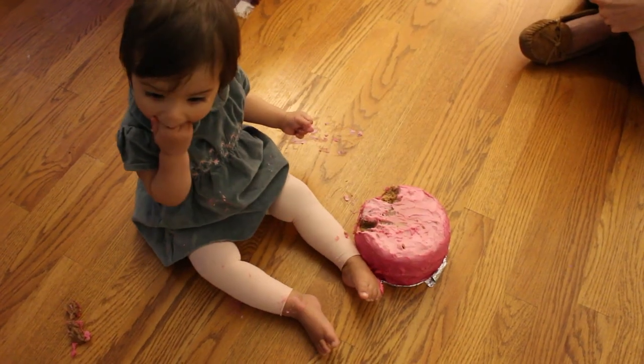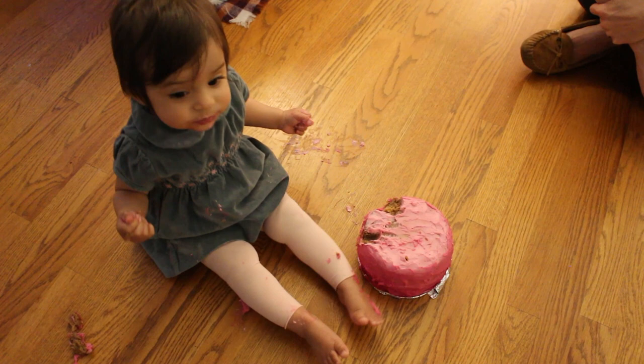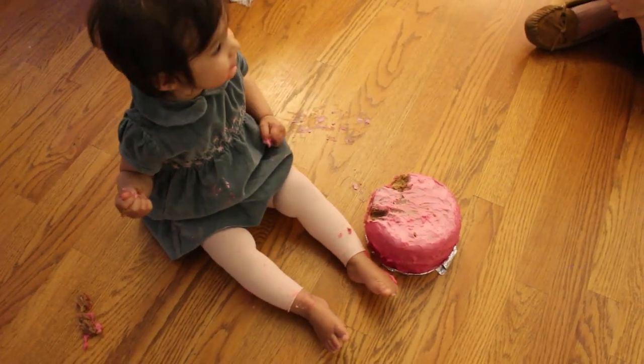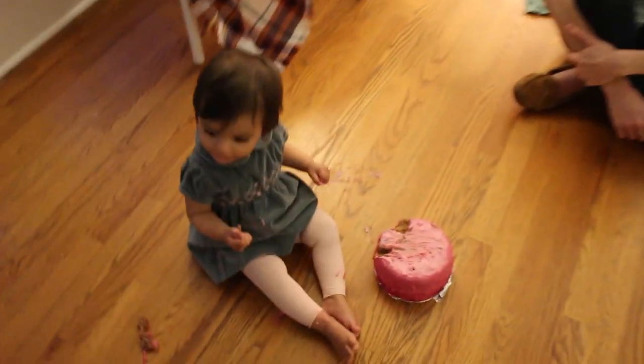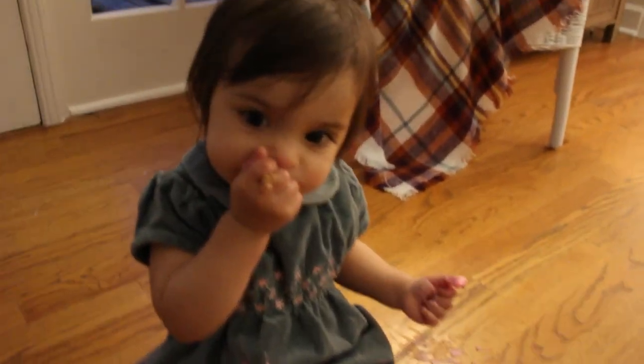The other thing that we kind of did, but really I could have organized it better, was a smash cake session. We ended up having her do the smash cake, but I didn't have a good background. It really wasn't set up well for video and photographs.